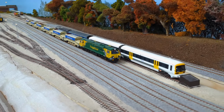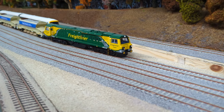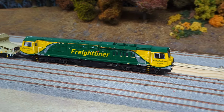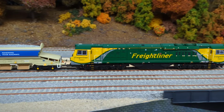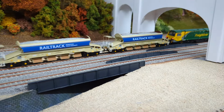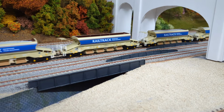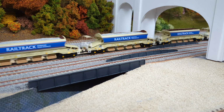This Class 70 was bought used, factory fitted with sound. I must get in there and change the speaker, but I think it's a Loksound 3.5, so getting hold of 100 ohm speakers is quite difficult. So I might end up replacing the sound chip with a Loksound 5 and upgrading the speaker at the same time.